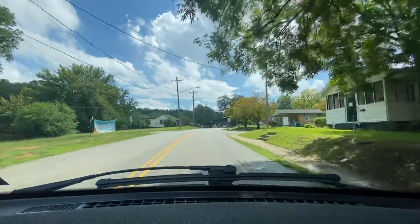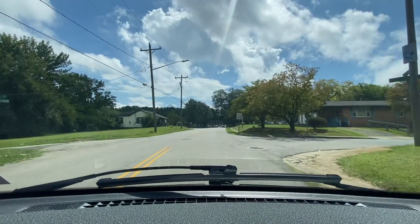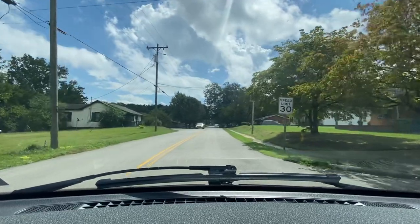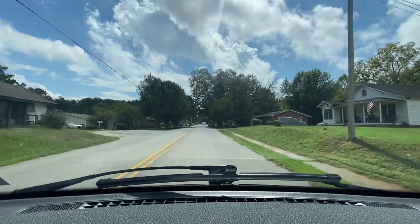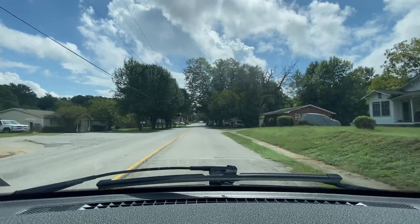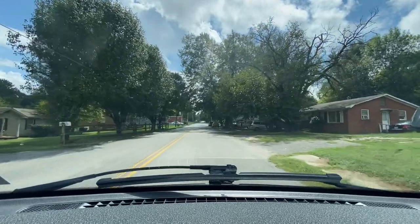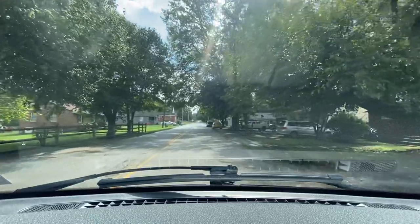All right, we're approaching Hazel Street, Willow Lake Road, and Hazel. Oh, those apartments are now leasing. There was a big old sign that said now leasing. And then the rest of the homes, they appear to be original.